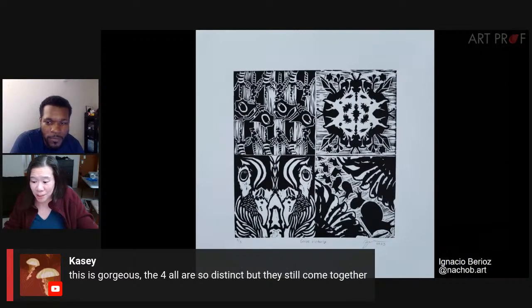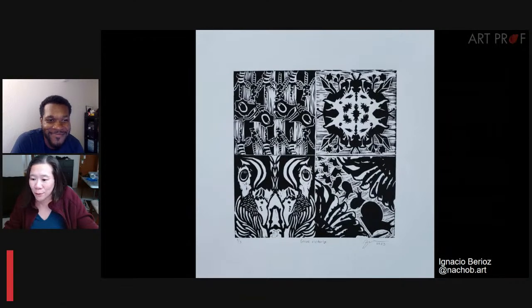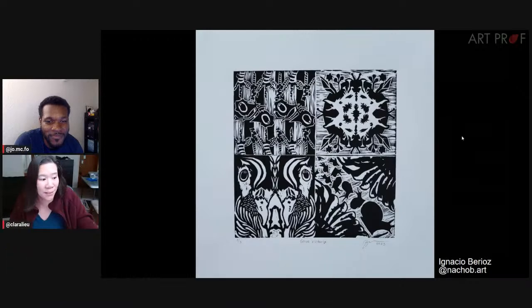Casey says it's gorgeous. The 4 are all so distinct, but they still come together. Lisa says the research paid off. Absolutely. Emily says, love how you fully nerded out on learning about the birds.